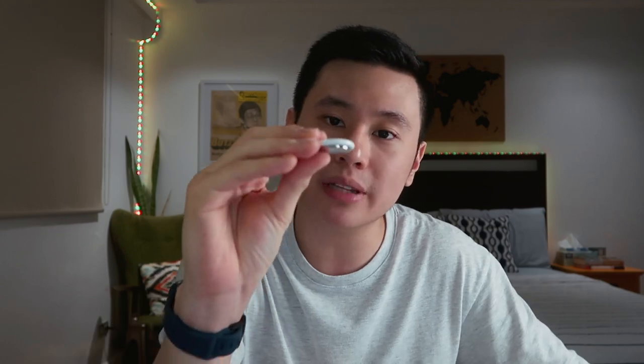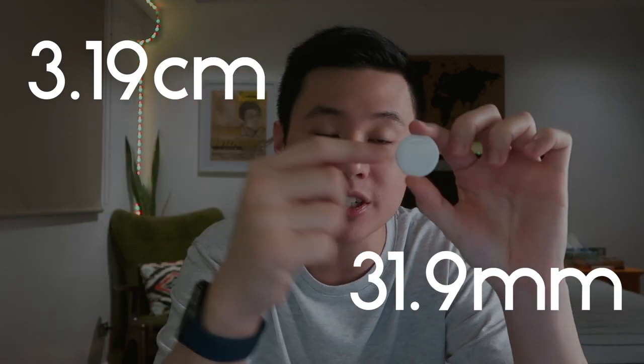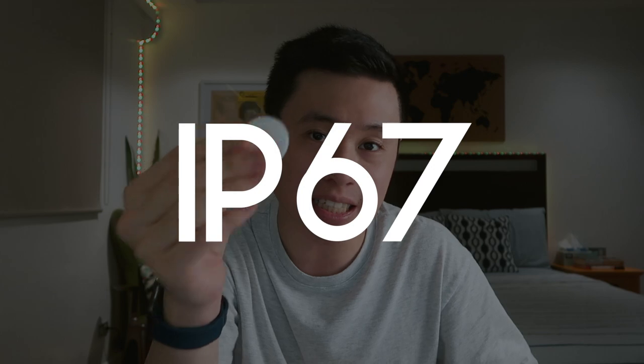Now, this weighs about 11 grams. It has a diameter of 3 centimeters or 31.9 millimeters, and it has a depth of 8 millimeters, less than a centimeter. It's very, very small if I haven't emphasized it enough. It has an IP67 rating, which means you could drop this underwater up to a meter for 30 minutes.